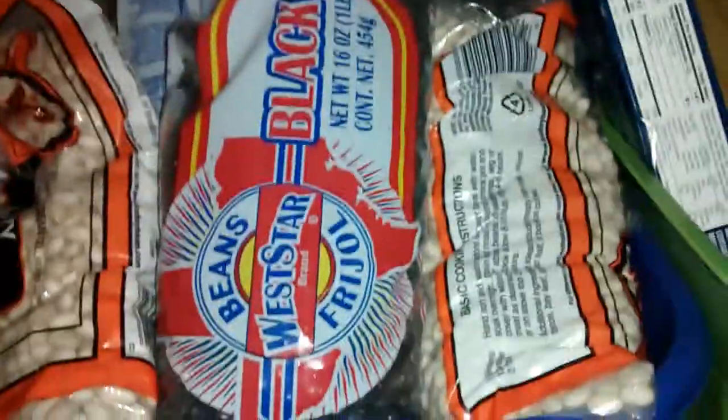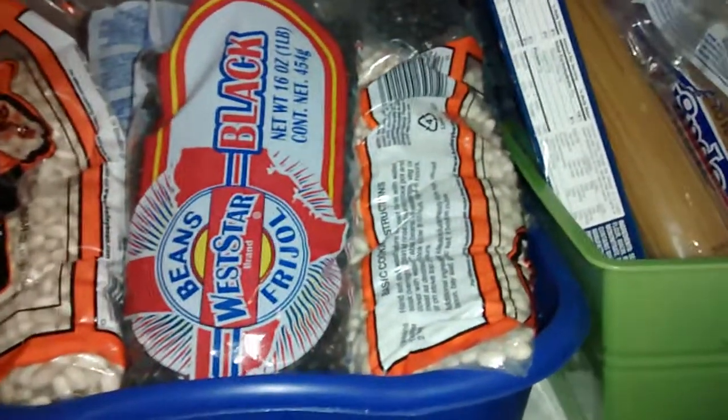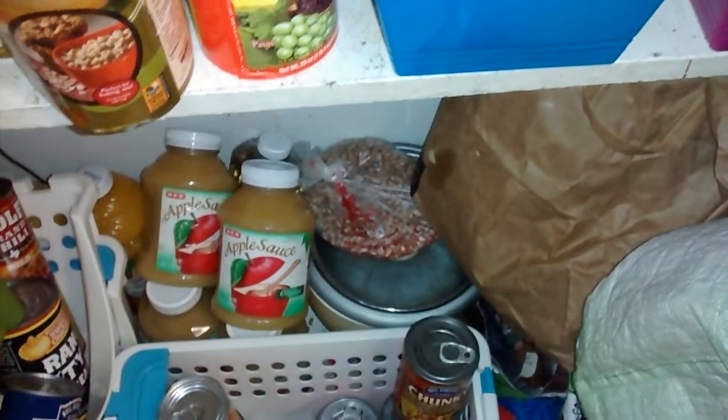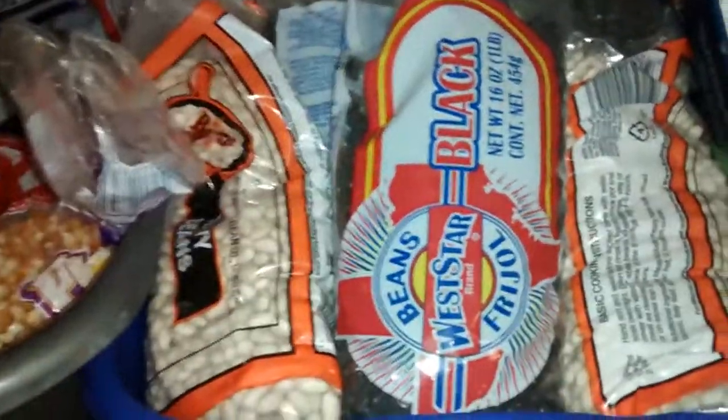And then here you can see, this is the bean bin. Some of them we do use for school, like, oh, I didn't show that, but down there on top of the crock pot, that is some that they use for their homeschool. But for the most part, we eat them. So as you can see, we have tons of beans.